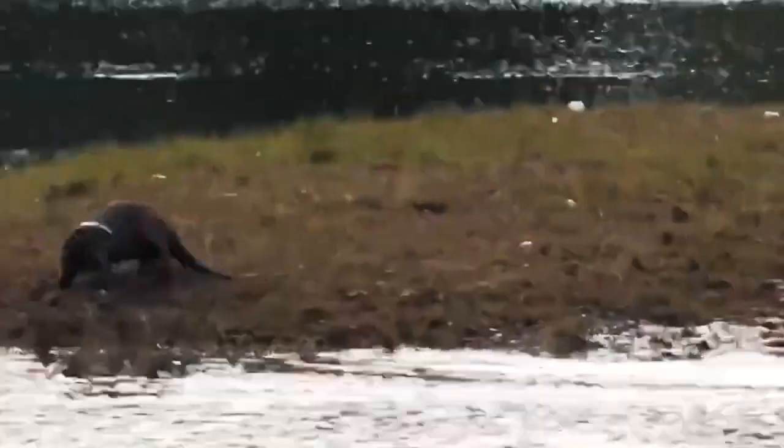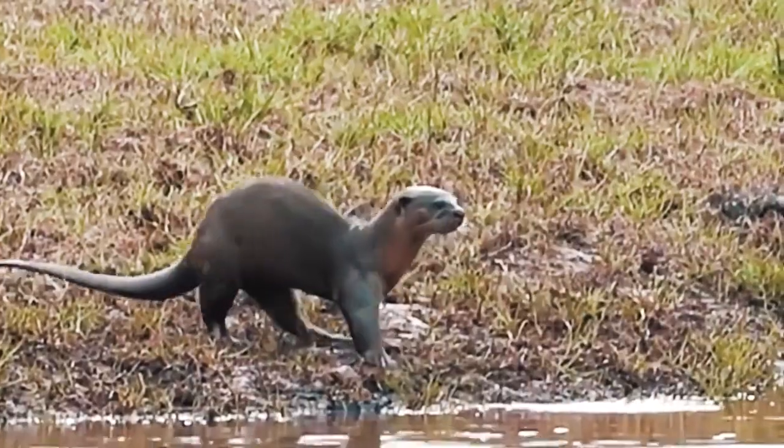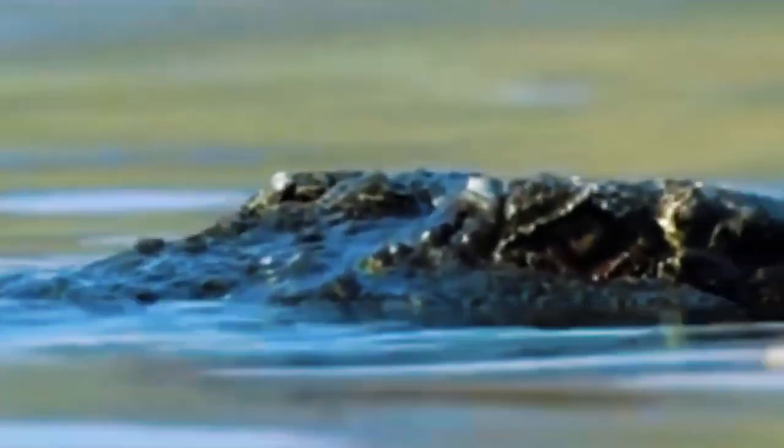The massive crocodiles in this footage don't seem to bother these otters in the least. No matter how large their opponent is, they will charge and attack when attacked by larger predators. Like crocodiles, otters are known to band together and collaborate.